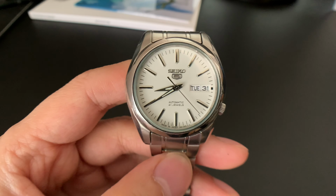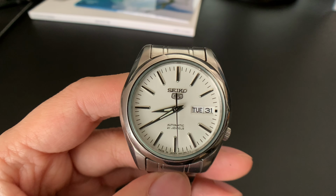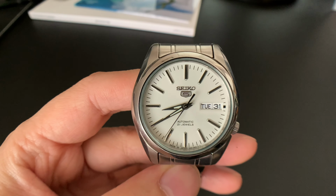Albeit be mindful of the 30-meter water resistance, but you wouldn't be taking this watch swimming or anything more than swimming anyways. Yes, it has a date and day complication, which is a bit of a departure from the Rolex, but the design elements are the same.